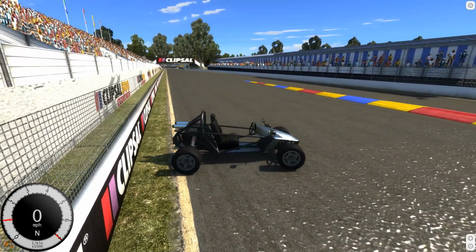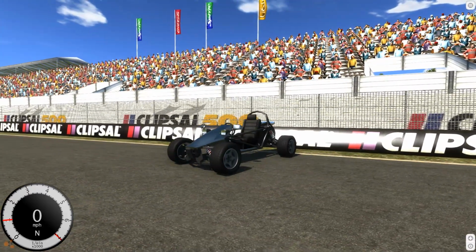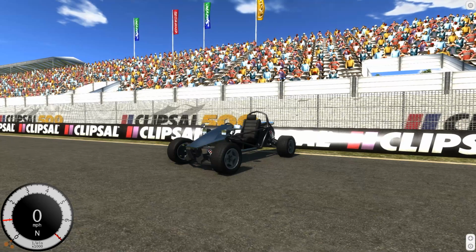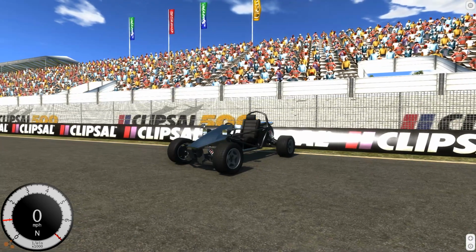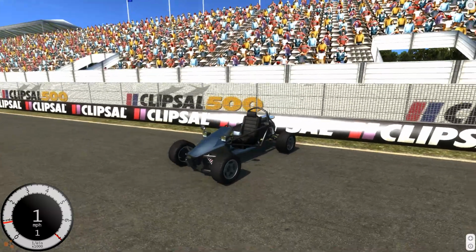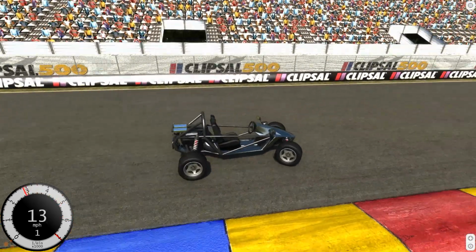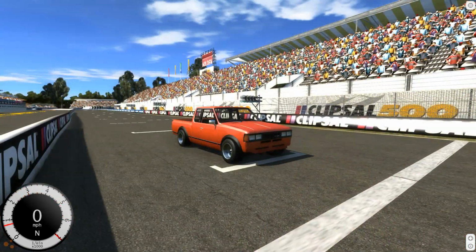I just put a fraction too much power down coming out of that final corner, and then it started to get away from me, but I wanted to get it across the line. We bumped it off the wall, but it's okay. It crossed the line. It is a difficult car to drive at the high speed stuff. Very good on the low speed stuff, as we've proved before. This high speed track, it is very difficult to drive.